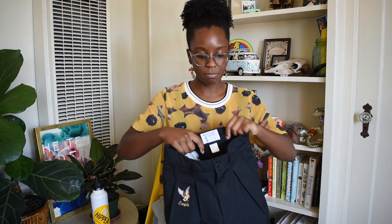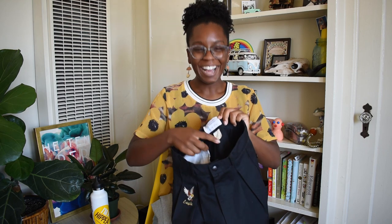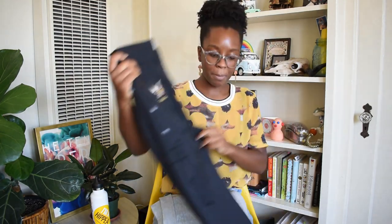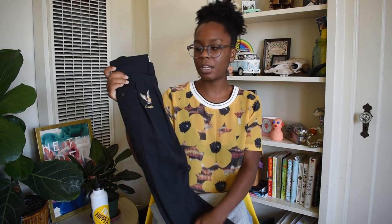I never was a Girl Scout in my day, but hey, not too late. Look at this tag, I just love it. It has a little person on there. I think that's probably why they are Boy Scout pants, but I want to lean fully into it. Since I want these to be the statement, I really wanted to highlight the pleating and the details on the pants.